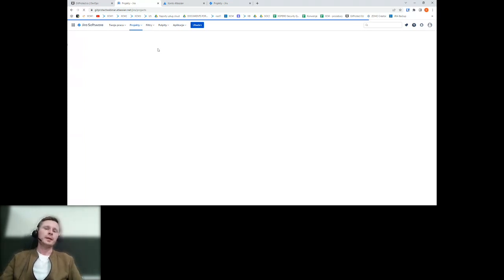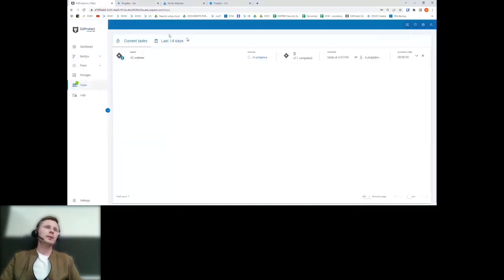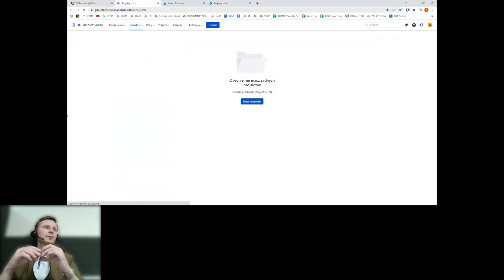As you can see, this specific Jira instance is still empty. It will be empty in a second. I have no projects. And as you can see here, the restore task is in progress. I'm quite sure that right now everything is on the Atlassian site, and quite soon the same Jira instance, however restored to a different location, will be accessible.